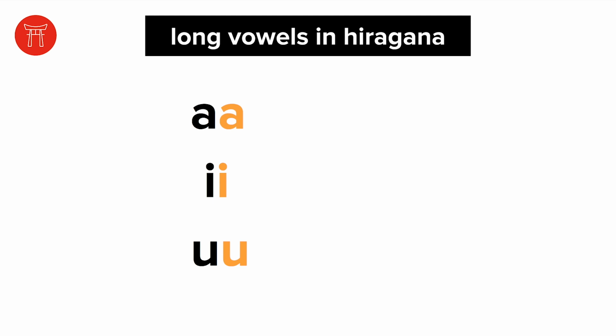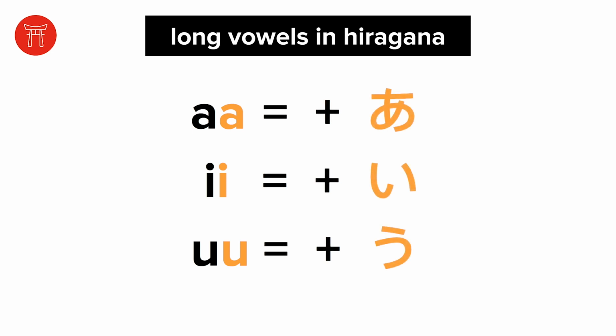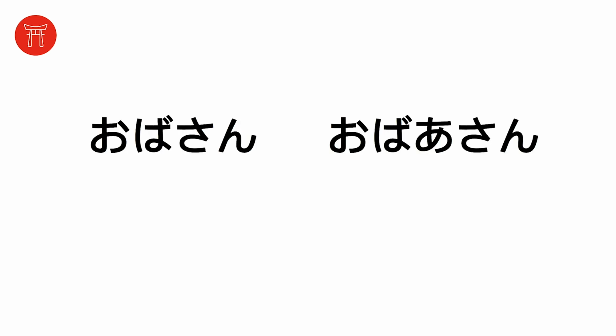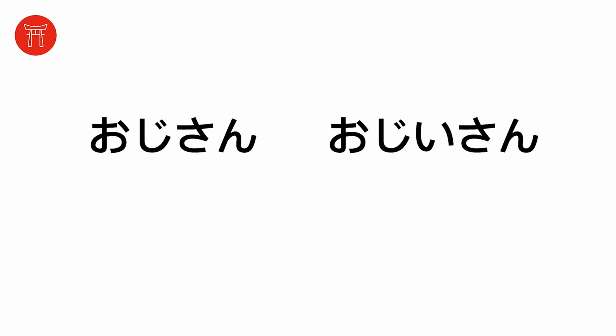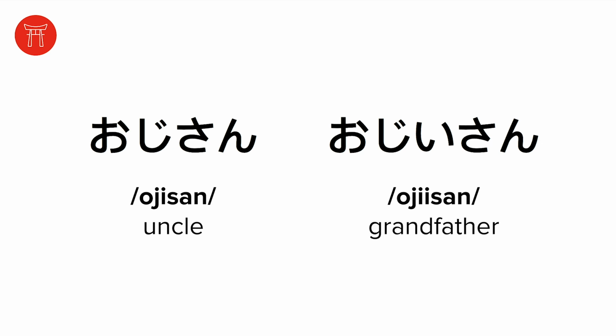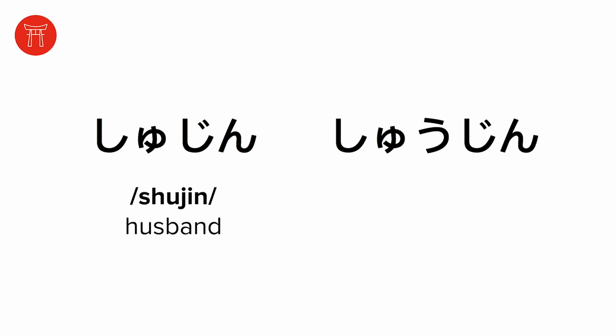The long vowels a, i, and u are transcribed by adding the hiragana a, i, or u respectively. Easy enough, right? For example, obasan is an aunt. If we add an extra vowel, a, to the middle of the word, it becomes obaasan or grandmother. Ojisan is an uncle. When we add an extra vowel, i, it becomes ojiisan, which means a grandfather. And shujin is a husband, but with an extra vowel, u, it becomes shuujin, the Japanese word for a prisoner.